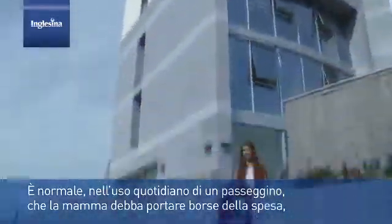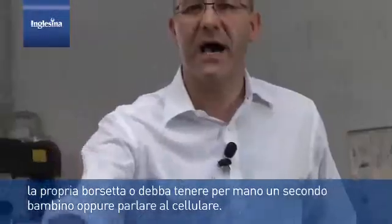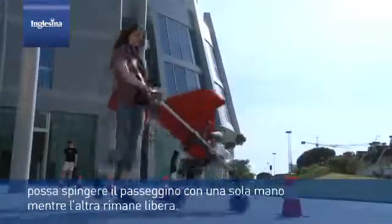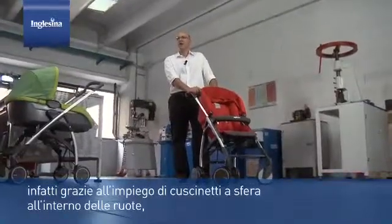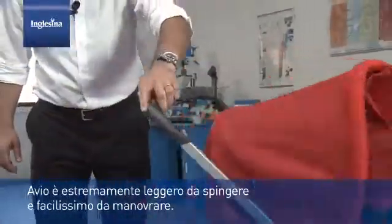It is common in the daily use of the stroller. The mother has to carry shopping bags, or has to take care of a second child, or has to talk on the phone. For this reason, we developed a solid handle so that the mother can push the stroller with one hand while the other hand is free. Pushing a stroller, especially for some hours, can be very tiring. For this reason, we put a lot of attention in the ease of use. In fact, thanks to the use of ball bearings on each wheel, Avio is very smooth to push and very easy to maneuver.